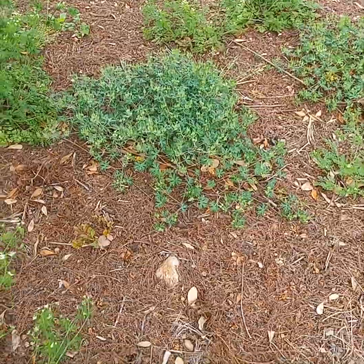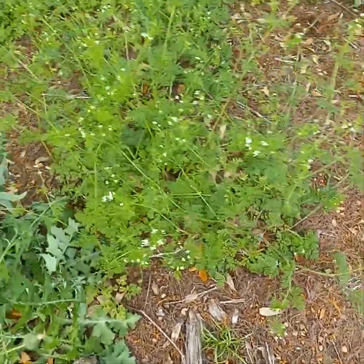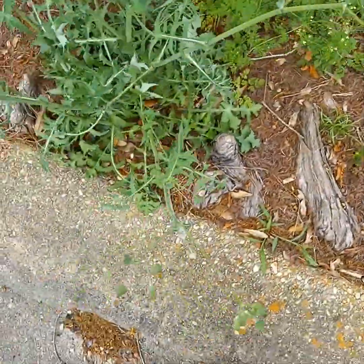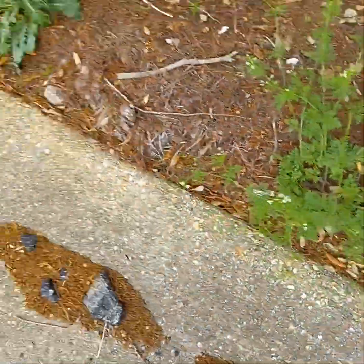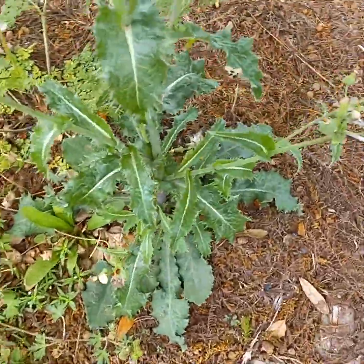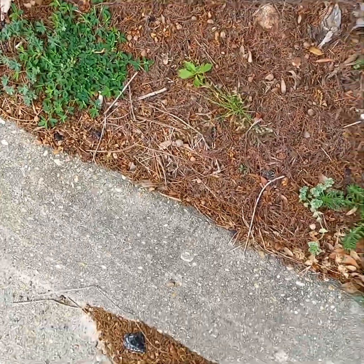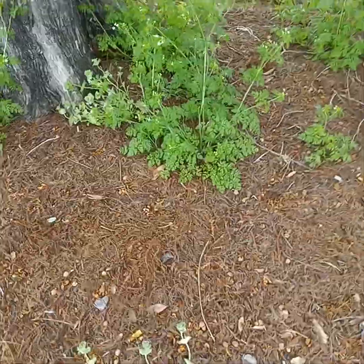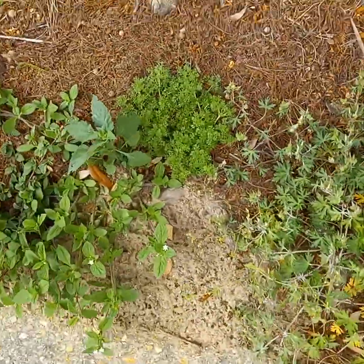So there's a bunch more storkbill growing right there. Tons of cow parsley. Cow parsley right here. Edible. Edible. Like tons of edible stuff. Look at that prickly lettuce. Edible. More storkbill. What else we got here? Oh, that cow parsley looks healthy as shit. More storkbill. Oh, look at this.